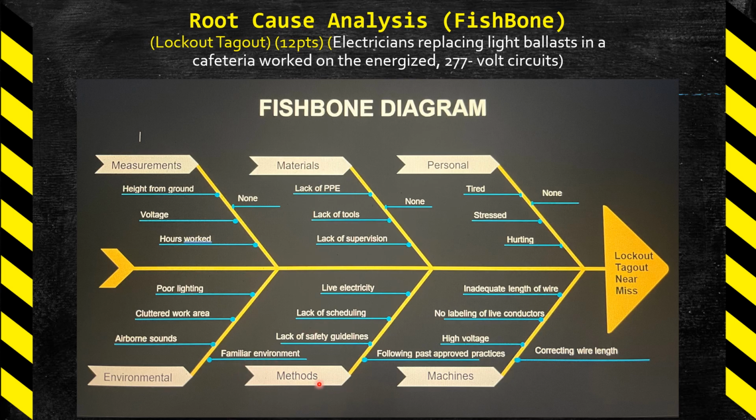Some of the methods we look at are the live electricity, the lack of scheduling, and lack of safety guidelines and regulations. Obviously, the methods followed within this near miss are nothing short of a miracle, but they're not a miracle in the right way. They are a miracle in the wrong way. And of course, the following past approved practices, I do have to give him credit. He did follow what he has been told by management earlier and in the past. It may not be the right way, but he is abiding by what the management says.